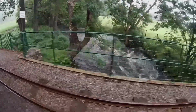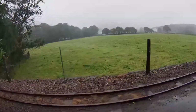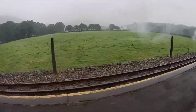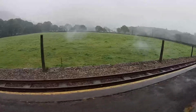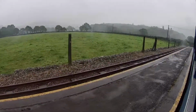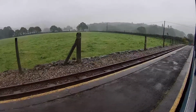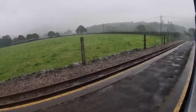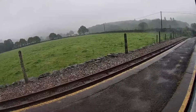The approach into Dalegarth Station brings you over a bridge of the River Esk. This was especially good considering the large amount of rain that happened throughout the day and night. You have to get out.